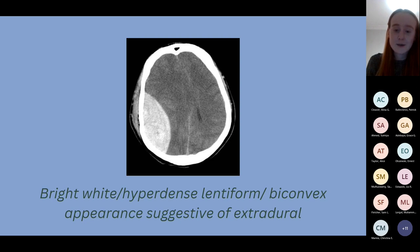And linking back to our pathophysiology and anatomy as well, can anyone explain what kind of artery might have been injured, what fracture might have occurred? Yeah, the middle meningeal artery, amazing. I'm worried I've made this too easy for you guys.